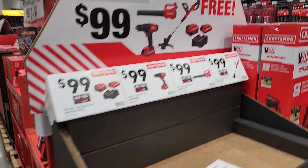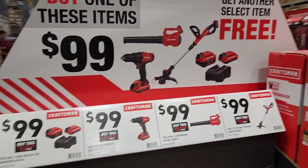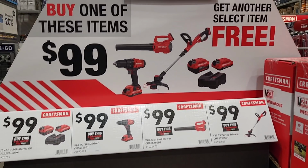That's the way it looks. That's what you're supposed to be looking at when you're going into the store. So they do have those 2 battery kits. They got the drill kit. They got the blower kit. They got the weed whacker kit. So you can get any of those kits and pick yourself a free tool.